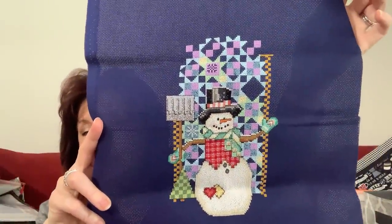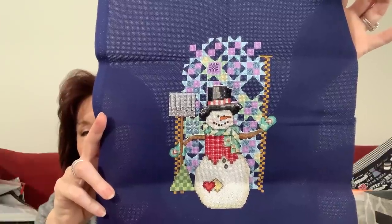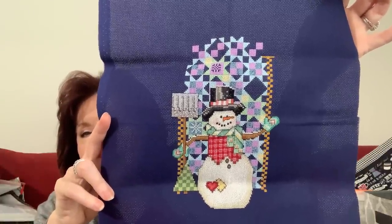This one is called Snowman Wall Hanging. And it is from the Cross Stitch and Country Crafts January, February of 19... I think it says 96. There again, I don't have my glasses on. That's really tiny print. But I'm stitching this on a dark navy 16 count Aida. It's either 16 or 18. This might be 18 count. And I got that far on him. And I was showing him and saying, oh, it's a pity I don't have the chart to finish him. So she sent that to me. So I need to get him finished because he's so cute.